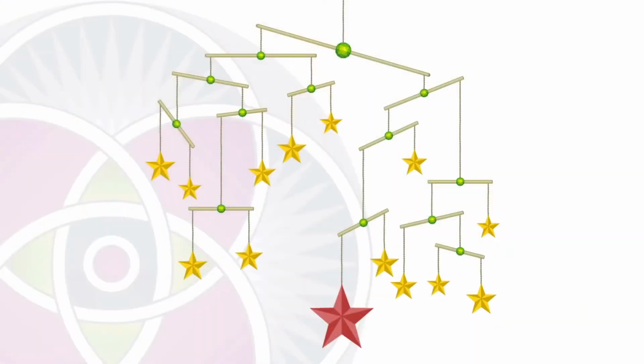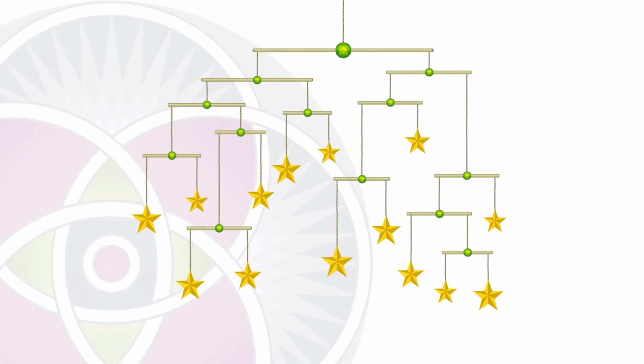So now, let's go back to the model of our physiology and see how CBD affects it. We go back to our one star that's out of whack, and now we introduce CBD, and voila! We see a cascade going through all the points of balance in our system, and the mobile comes back to homeostasis, to its original, stable, beautiful balance.